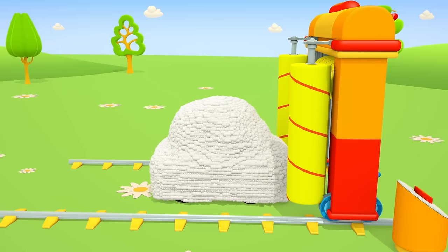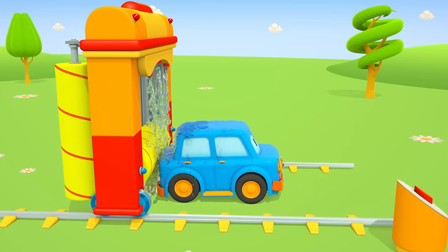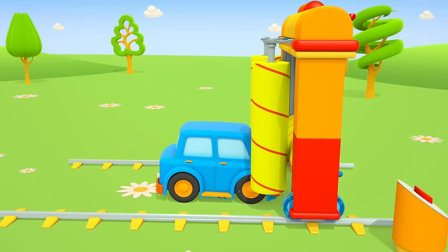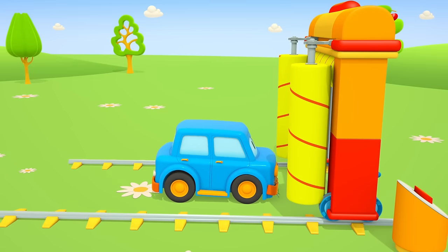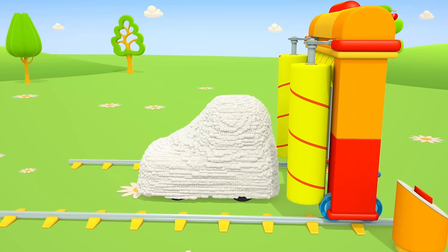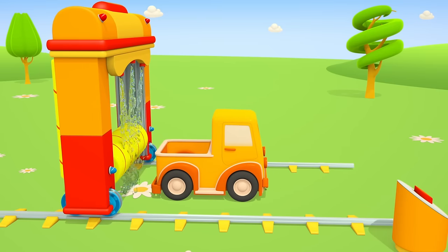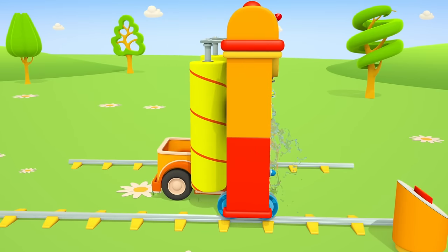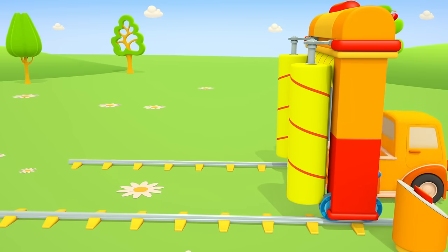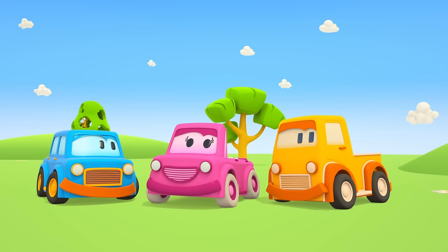And who is that? Max. He also drove to the car wash to get cleaned. And who is under this foam? Boo the pickup. All clever cars are clean.